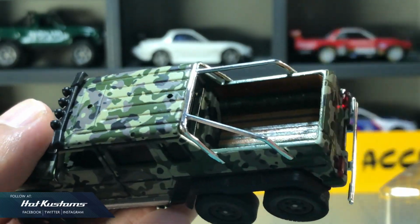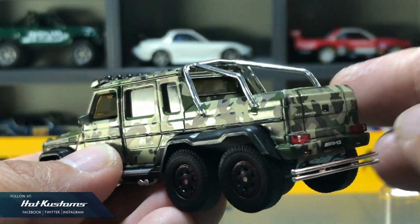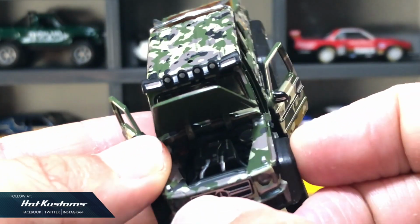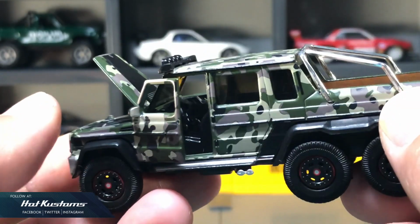I like the chrome treatment, the wood paneling, and also the realistic front and rear lights, which make this casting truly remarkable. The highlights are the opening parts on the door and also on the hood, with a very realistic interior. Not to mention the wheel sets roll extremely fast.